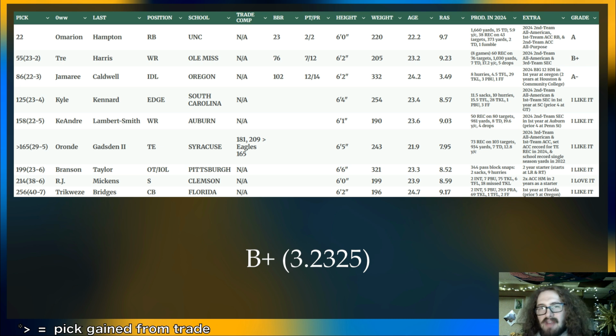He had 73 receptions as a tight end on 103 targets, 934 yards, 7 touchdowns, and 12.8 yards per catch, which is honestly pretty good for a tight end. A 2024 third-team All-American and first-team ACC selection, he set the ACC record for tight end receptions in a season with 73 in 2024. And also, like I said before, he broke the Syracuse record for receiving yards for a tight end in 2022. I believe it was 979, somewhere around that. Very good production, very nice receiving tight end.